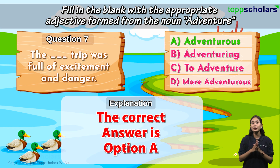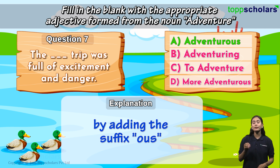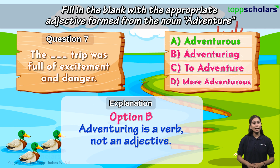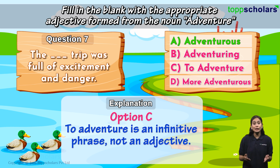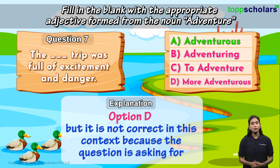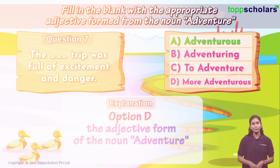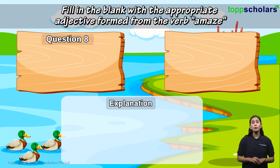Correct answer is option A, adventurous. The adjective adventurous is formed from the noun adventure by adding the suffix ous. Option B, adventuring, is a verb, not an adjective. Option C, to adventure, is an infinitive phrase, not an adjective. Option D, more adventurous, is the comparative form of the adjective adventurous. But it is not correct in this context because the question is asking for the adjective form of the noun adventure.